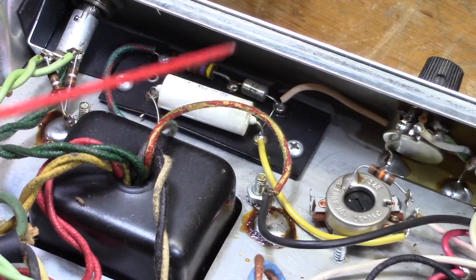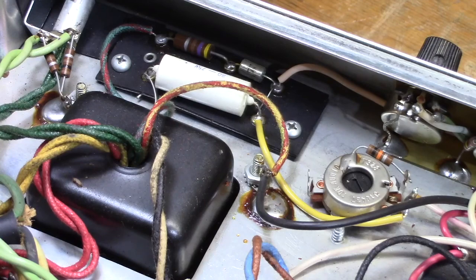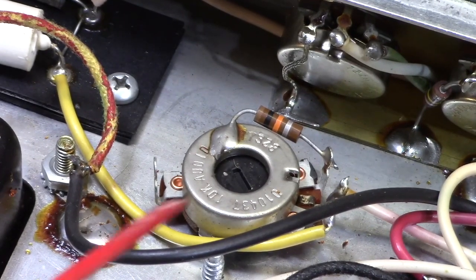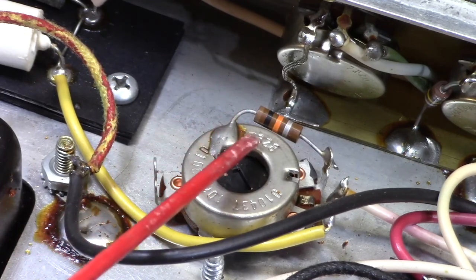This is an electrolytic cap. If the big filter supply caps are going crazy, it's likely to assume that this one's going to be not far behind. As we come over here to the bias potentiometer, you can see the date on this thing. If you look closely up here, you can see 77. That's 13773.